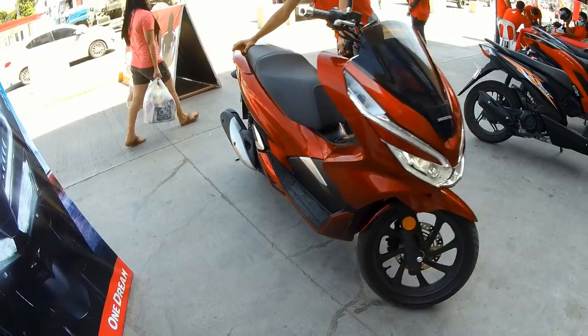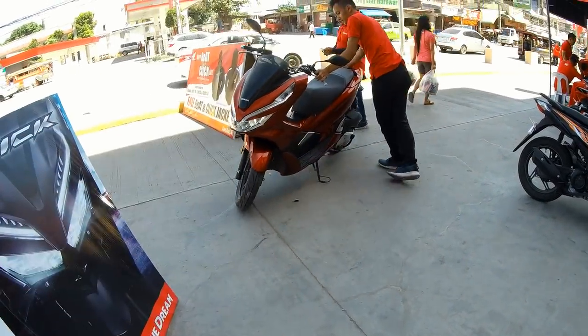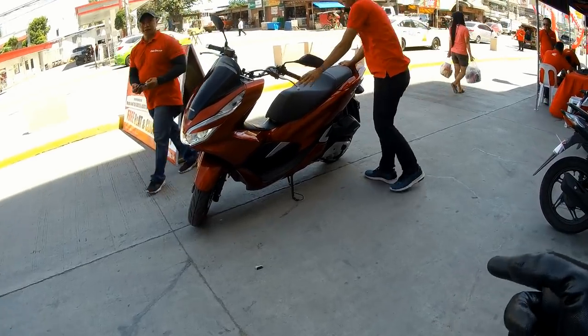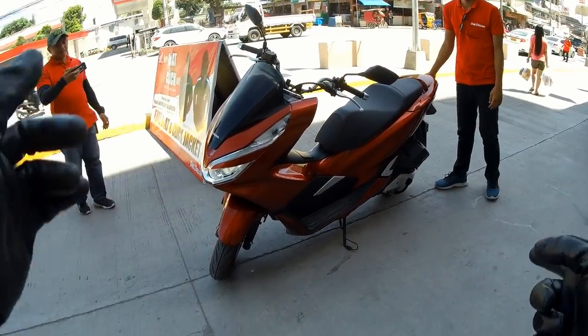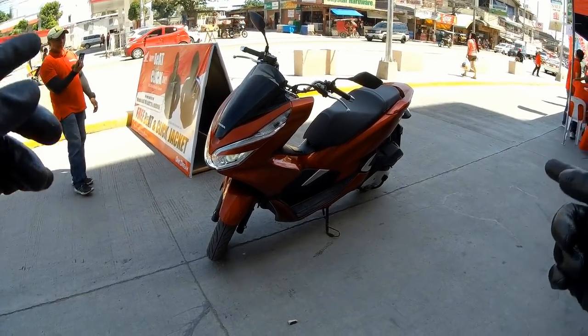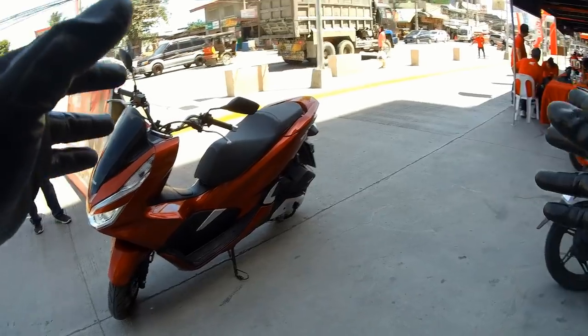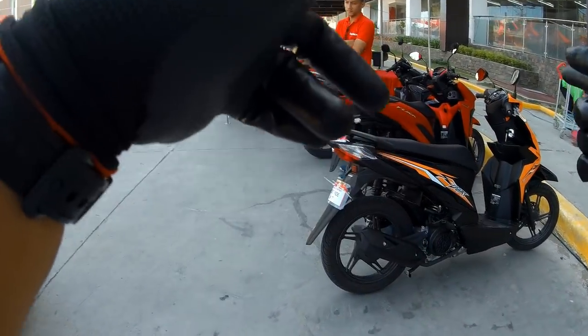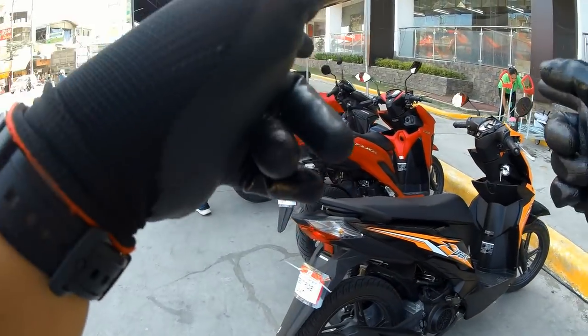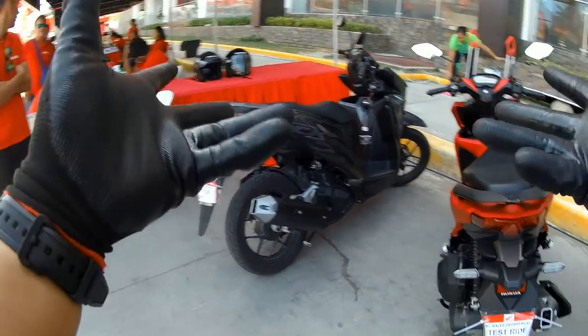That's the PCX. I have already test rode one before in the Davao Convention Center, and I'll put the link here if you want to check that out. This time there's just gonna be four motorcycles to be test ridden: the Beat 125i, the Click 150i, and the Click 125.